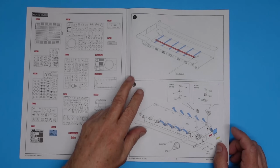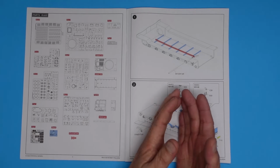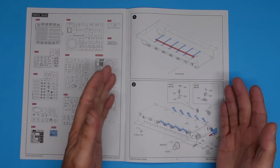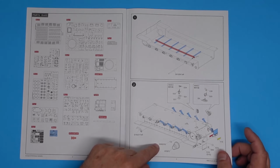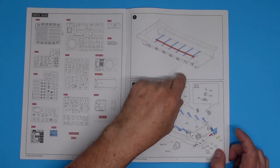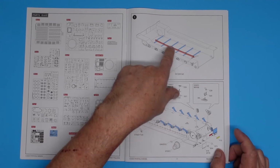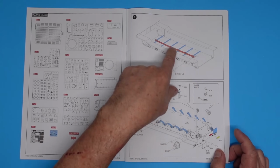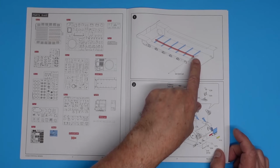I'm also following along with him because his instructions are the same as my instructions, but in the instructions there are some issues with part numbers, and I will point those out to you as we go through, and I will point out anything that John found as well. I've also seen a couple of issues that I'm going to do, like for instance this piece here is not actually mentioned in the instructions as a part number, but John tells you in his video it's actually part E41.